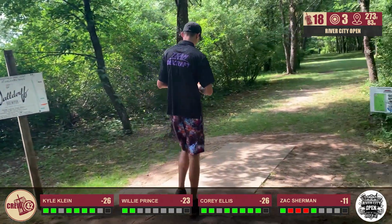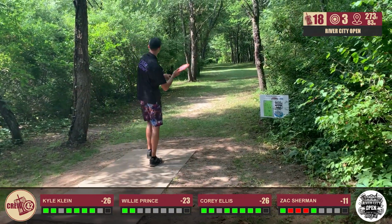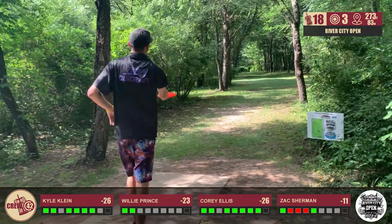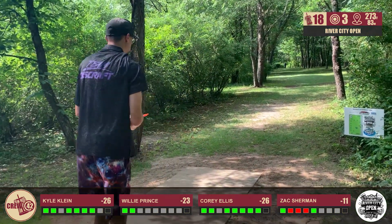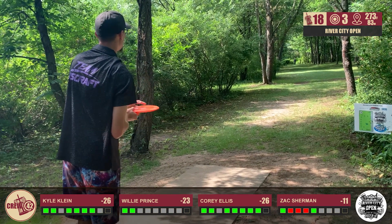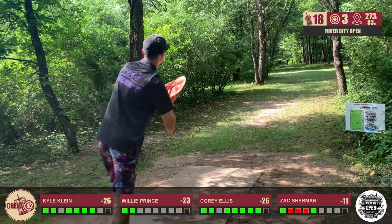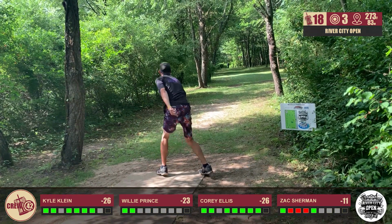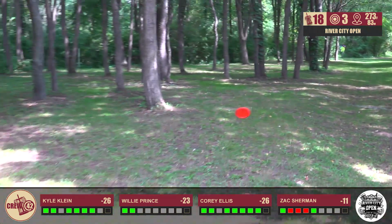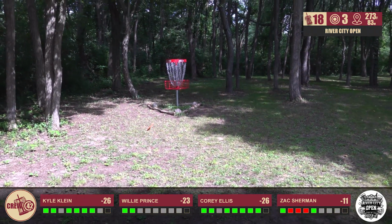Corey's first on the tee. He's got the last 5. He's throwing the sidearm flex route. This is that same Sparkle Glow Raptor. Right down the middle, hits the fade, and bullseye.